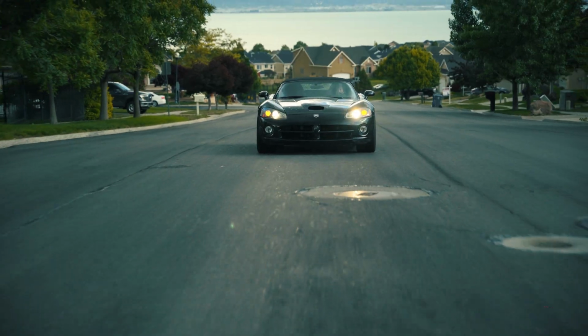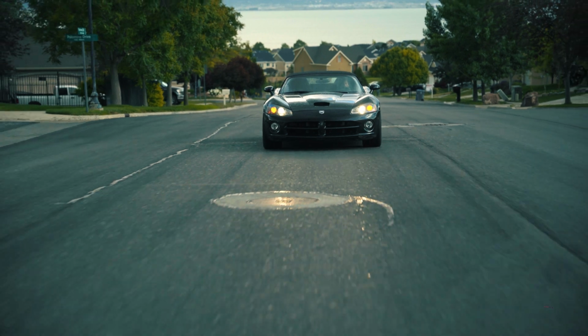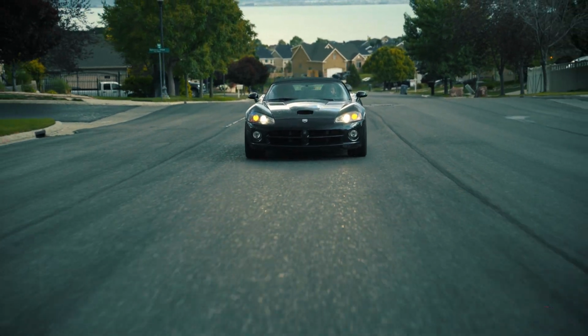I flew up there myself. I took a 3-hour Uber drive north of Seattle and finally was able to get up to where the car was. Once I got there, I was pretty nervous about driving an 800 horsepower Viper back home. It's an 18-hour drive. One of my first supercars. I've never taken these cars on a trip like that. So it had me nervous.